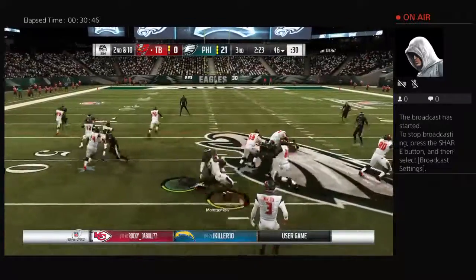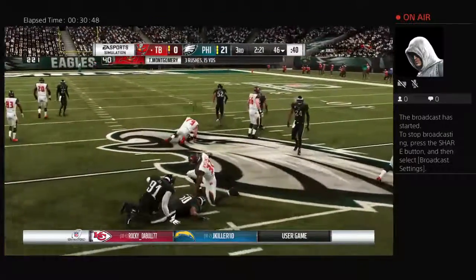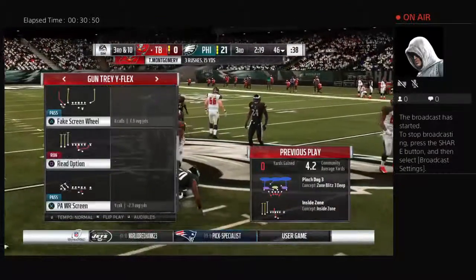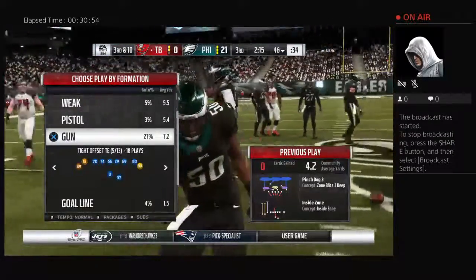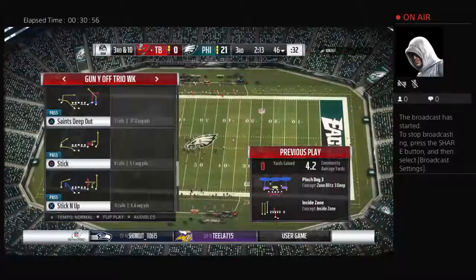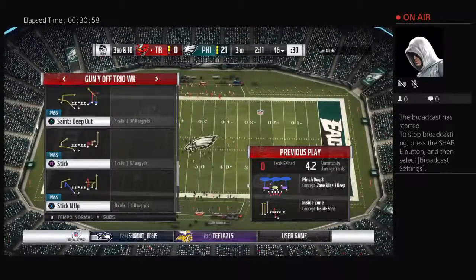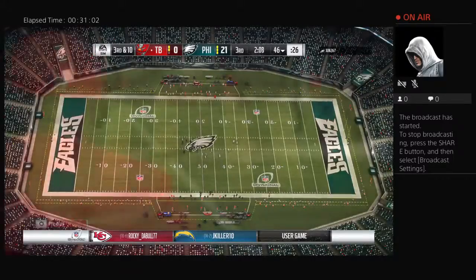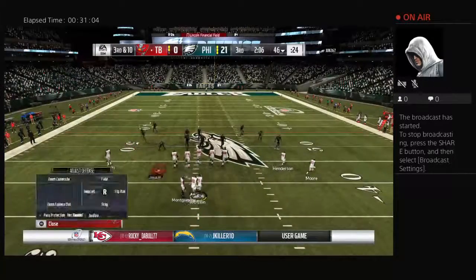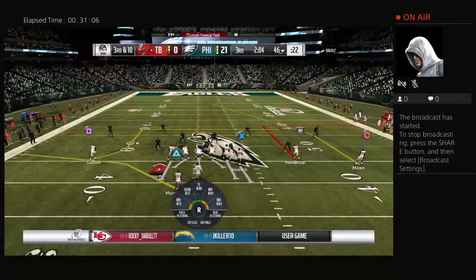On 2nd down, Montgomery. And he stopped immediately there. No gain on that one as it brings up a 3rd and 10. He has elite instincts from his linebacker spot. He's able to diagnose the run and flies in like a missile to stop that one behind the line of scrimmage. This offense in desperate need of a conversion as they come up on 3rd down.